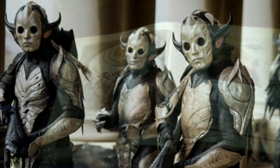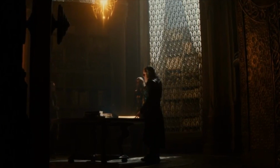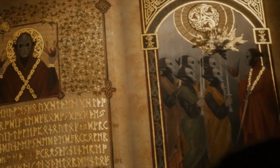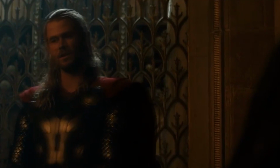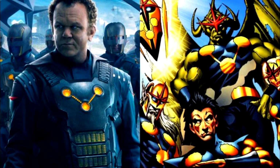Those are the Dark Elves from Thor: The Dark World, and that book is the book that Odin keeps in his treasure room or whatever that kind of gives us the history of the Dark World, and that's referenced in Thor: The Dark World. Now for some reason I struggled with this one at first. I think maybe it's that little Half-Life looking thing on his chest that threw me off, but this is a uniform of a Nova Corps officer, the Nova Corps that we see in Guardians of the Galaxy.